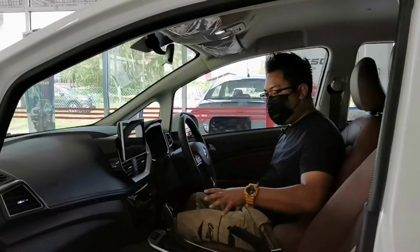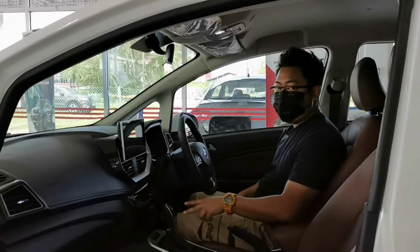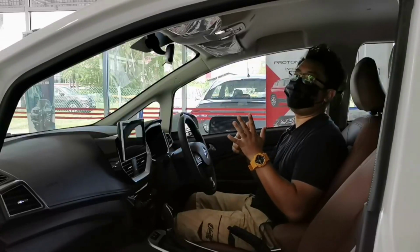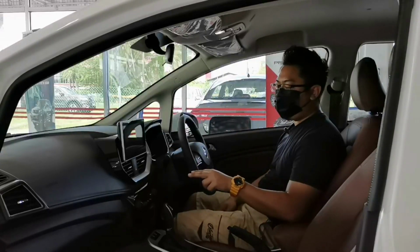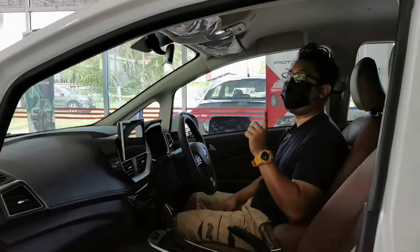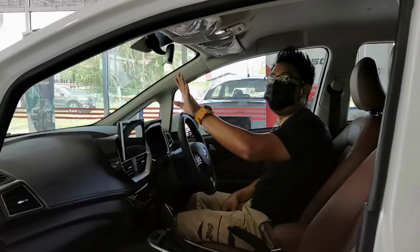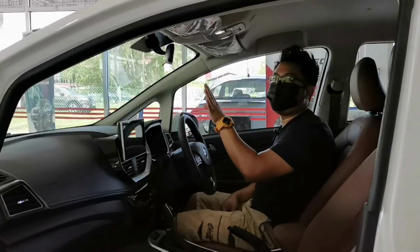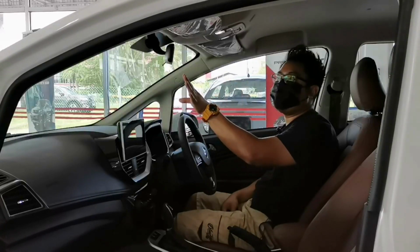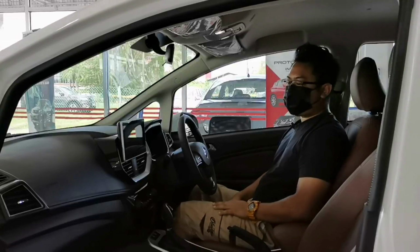Now moving towards the center here, underneath the aircon vents, you do have 3 USB ports. So this car in total has 6 USB ports. You have 3 at the front here, and then 2 at the back, and then there's one more behind your rear view mirror. So that is for your dash cam. If you buy this car and you want to install the dash cam, you can straight away plug it into the USB port back there, right?